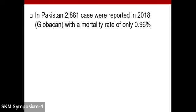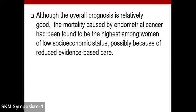Coming to the Pakistan statistics, 2,881 cases were reported in 2018 as per the Globocan data, with an overall mortality rate of only 0.96%. So these patients tend to do better than most of the other cancers. But although the overall prognosis is relatively good, the mortality caused by endometrial cancers has been found to be highest among women with low socioeconomic status, possibly because there is a lack of evidence-based care in these settings. As we know, in most of the low economic settings, evidence-based practice is not being followed. So that results in a higher mortality rate of these patients.